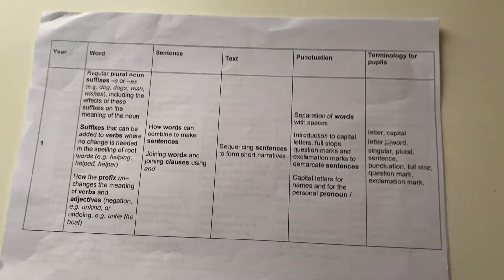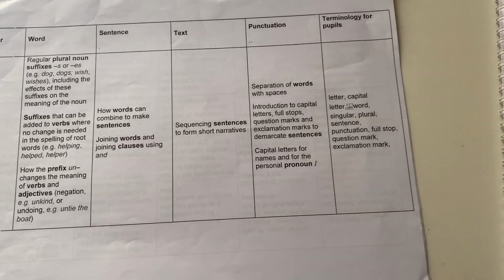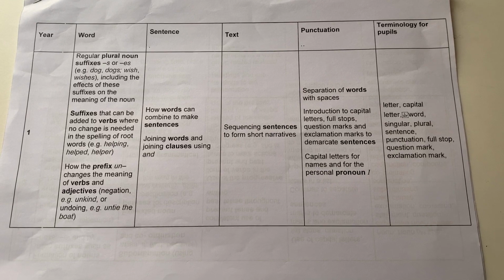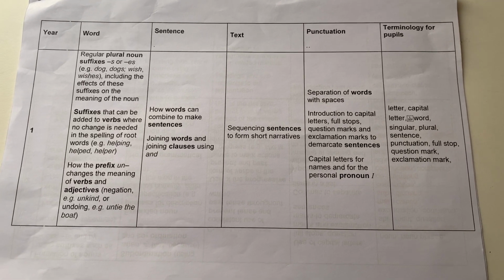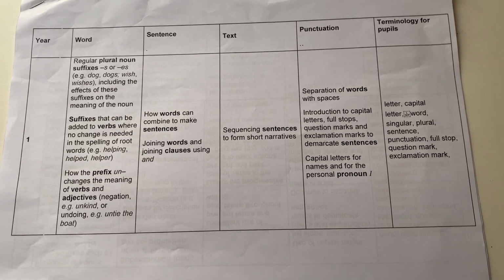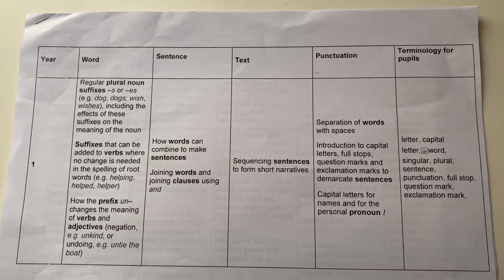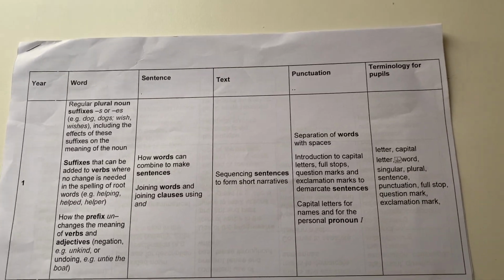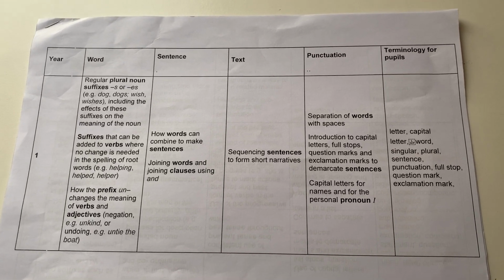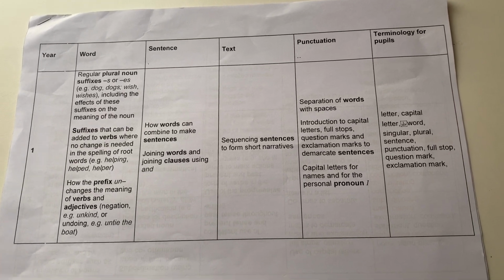This is Appendix 2 from the National Curriculum, Vocabulary, Grammar and Punctuation. And this is what the children have learned over all the years from year 1 to year 2 to year 3 to year 4, and then adding on to that in year 5 and 6. It's so useful, this appendix. You've got the progression in word, sentence, text and punctuation. I would suggest that every teacher in school is aware of this progression and how it builds on year on year and then comes together in year 6 where they have to use it all.